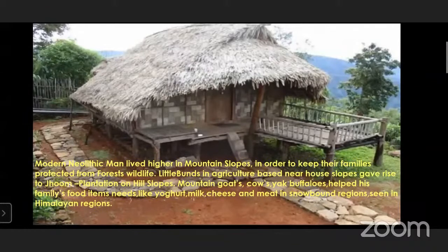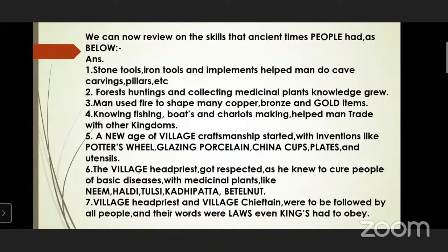He started agriculture on the hill slopes, known as jhum plantation. Then he had mountain goats, cows, yaks, buffaloes, which helped his family's food needs like yogurt, milk, cheese, and meat in snowbound regions seen in the Himalayan mountains.